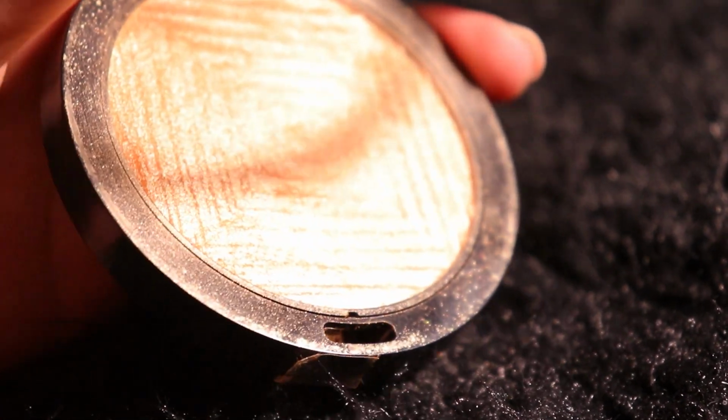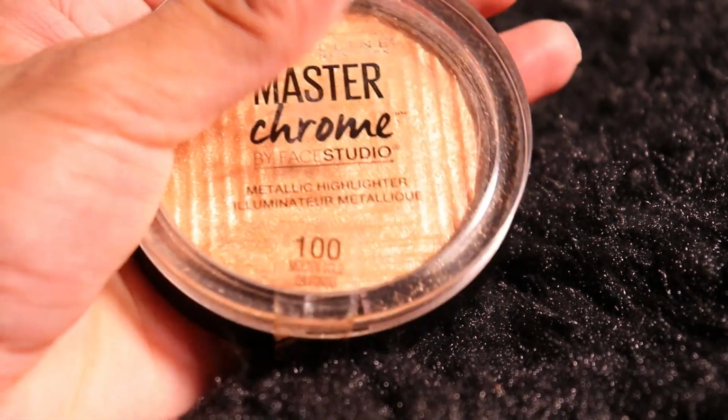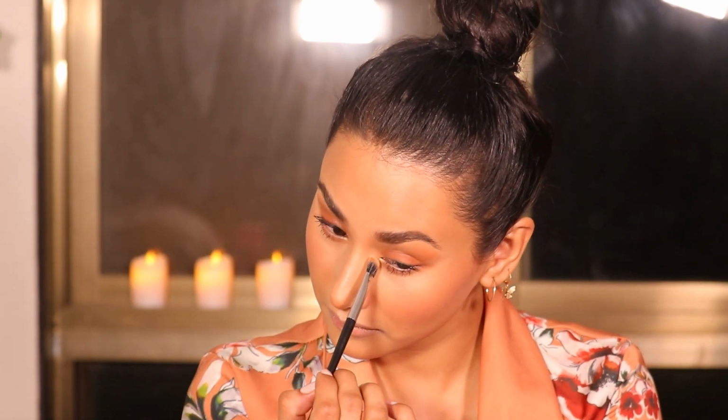Next is the highlighter. This is the queen. I mean, I have no words. So I've got a highlighter problem, by the way. Once I start putting highlighter, I cannot stop. I just can't stop. I mean, look at me. Wherever I can highlight, I will. I'll highlight everywhere. I'll highlight the entire room. I'll highlight the entire sky. Give me a good highlighter. My nose, my cupid's bow, my chin, my cheek, my eyes, my forehead, you name it.